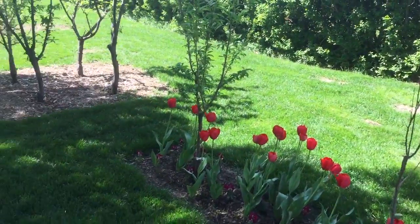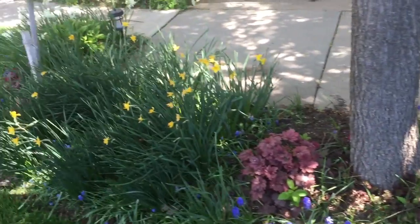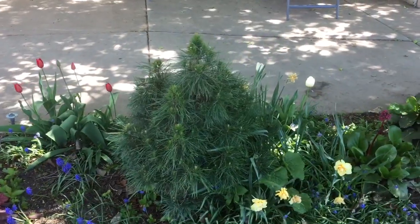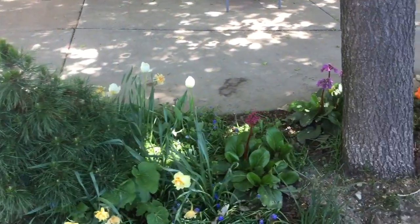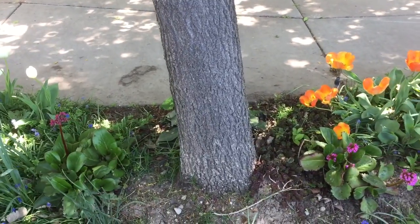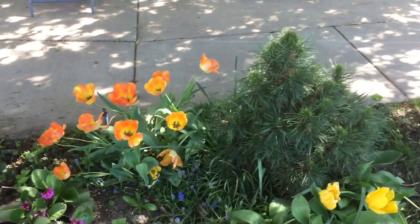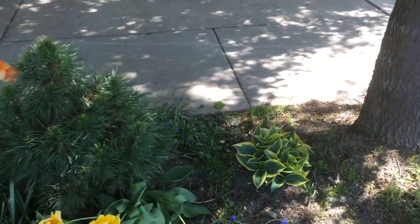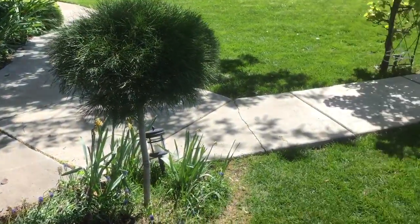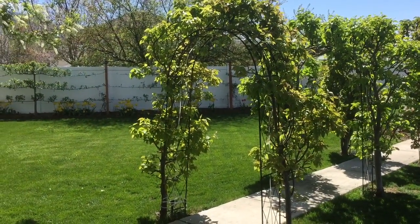And over here, and so there's heucheras, twisted pine, some pig squeak. I can't remember the exact names off the top of my head. Beautiful tulips. Hosta coming out. Another standard. Then you've got my espalier garden side.